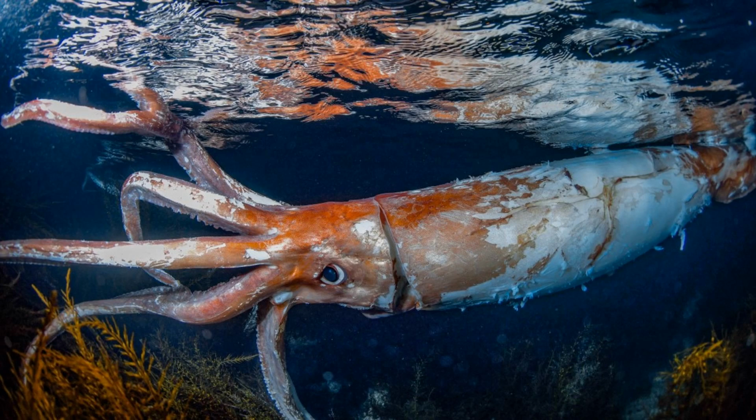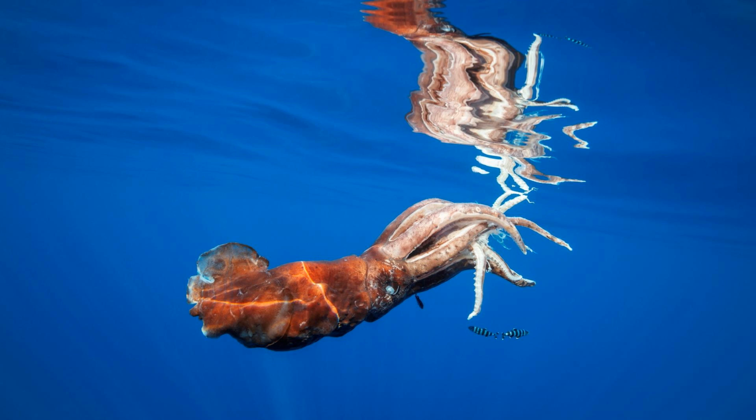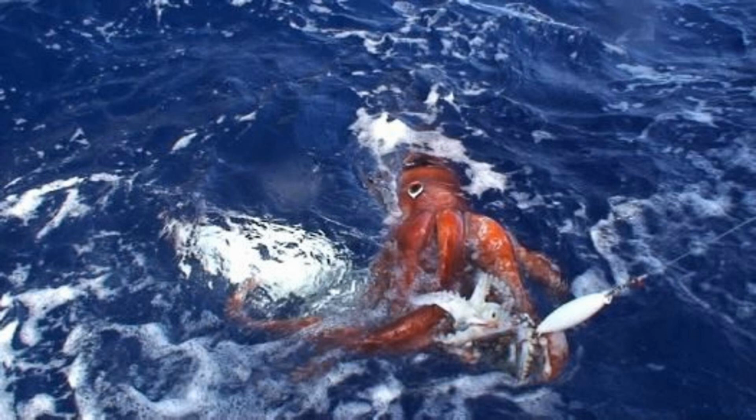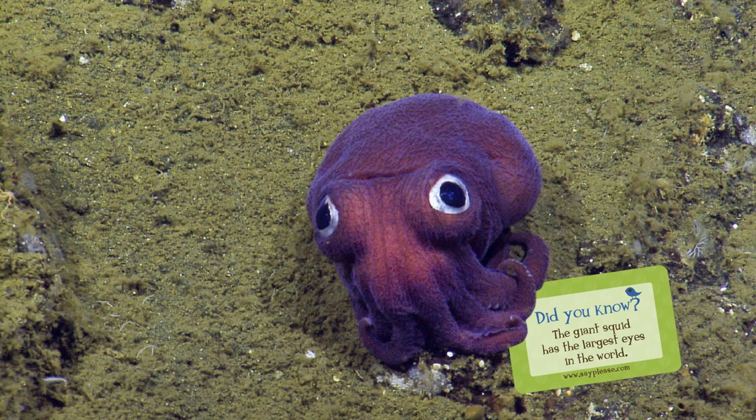Experts speculate that they spend a lot of their time hunting for prey, like small fish and other squid. Some scientists believe that they are solitary creatures, and rarely travel in groups or shoals. Unfortunately, due to their habitat being so far underwater, sightings of these magnificent creatures are extremely rare. This has led to them being shrouded in mystery and sometimes even fear.